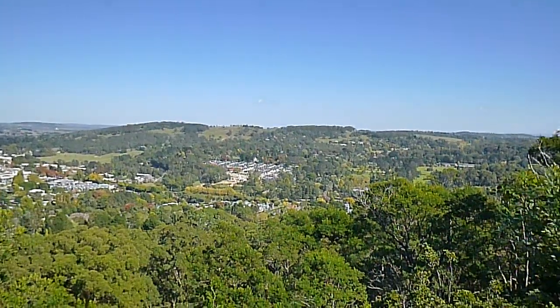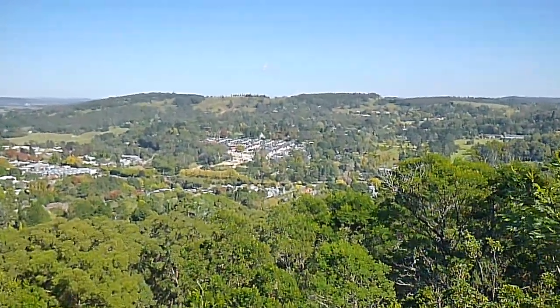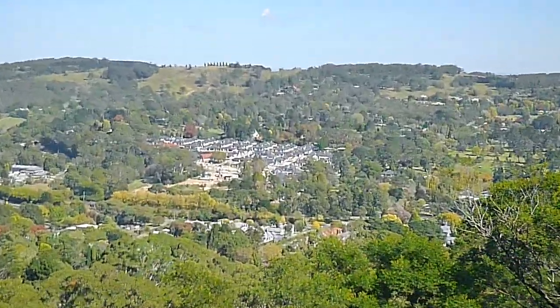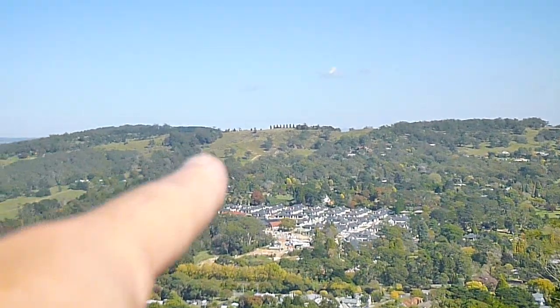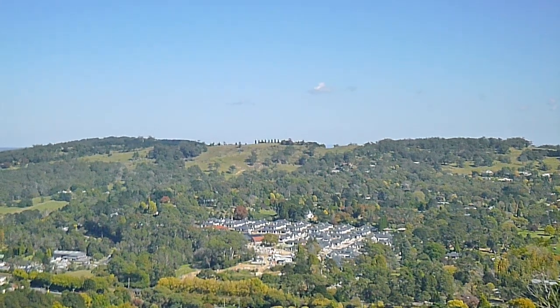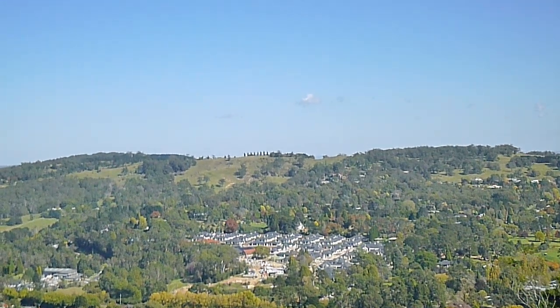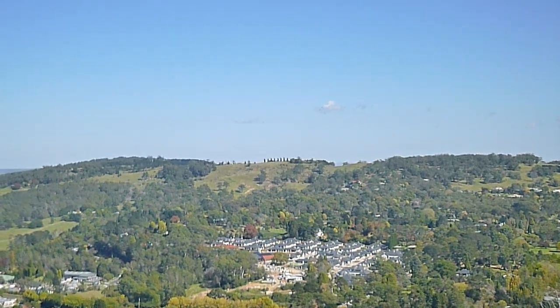Look at the new housing estate that's gone up. Which one? Straight down there. No, that's the one as you're coming into Bowral I told you about. Is that down there? Yeah, that's a housing estate. That's brand new, brand spanking. Look at it, it's all the same. The roads haven't even been built yet.